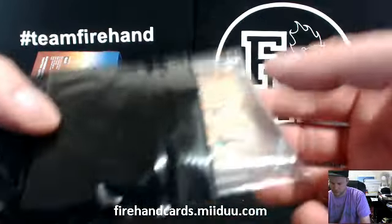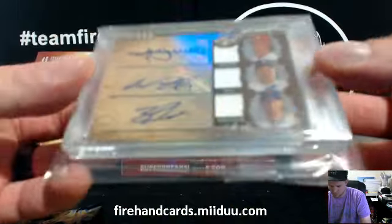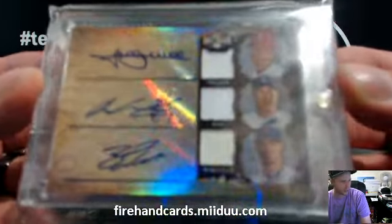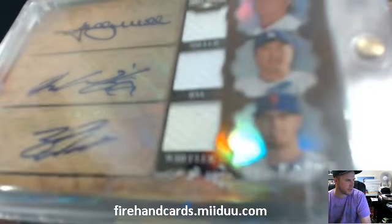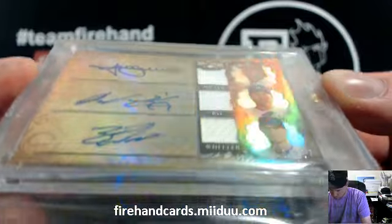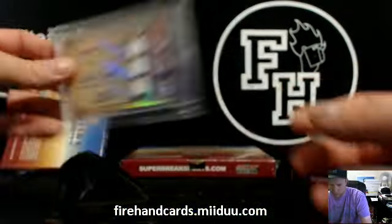Got a triple auto from Triple Threads. Shelby Miller, Hyun-jin Ryu, and Zach Wheeler. 4 out of 27. Cardinals, Dodgers, and Mets. Triple Threads, triple auto. 4 out of 27. Miller, Ryu, and Wheeler.